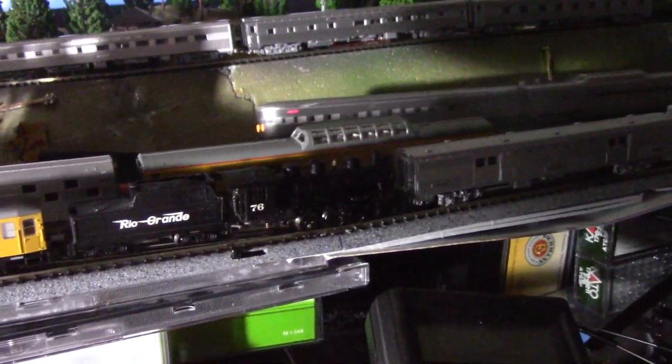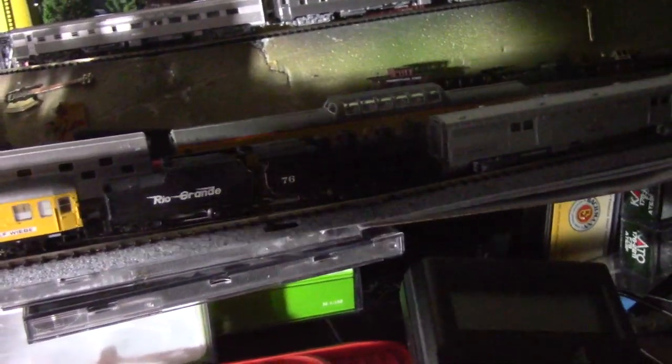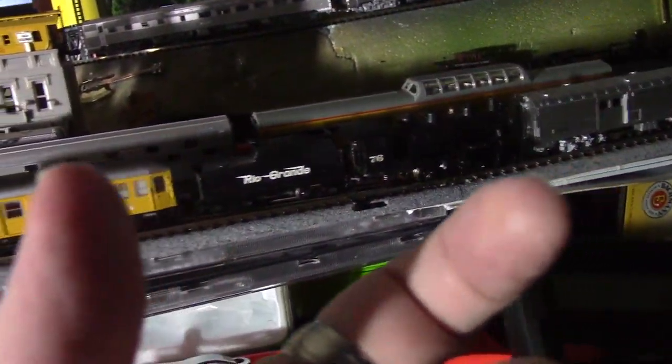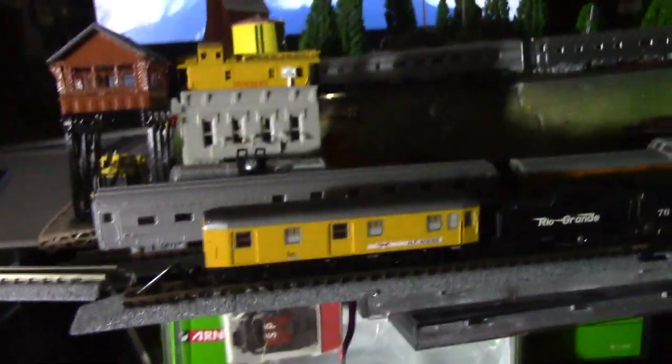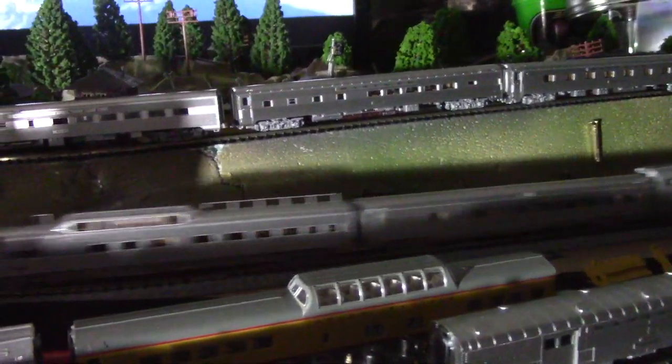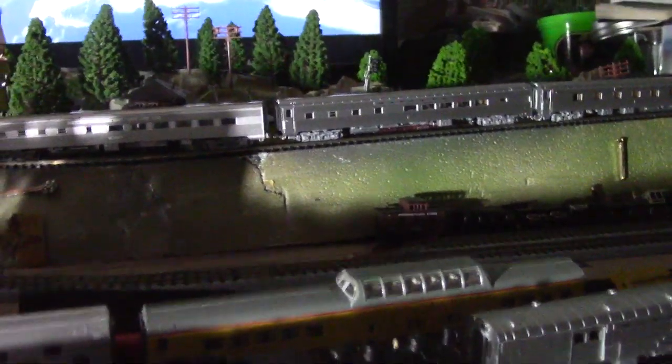So the first engine is A. So they're all called A's. And then the one that just has nothing, it's just an engine, doesn't have windows or anything, that's the B. So you go A, B, B, A. So here's A. There's B. There's eight. And I only got those three because I'm only pulling six cars. They're dang long cars and they're big though.